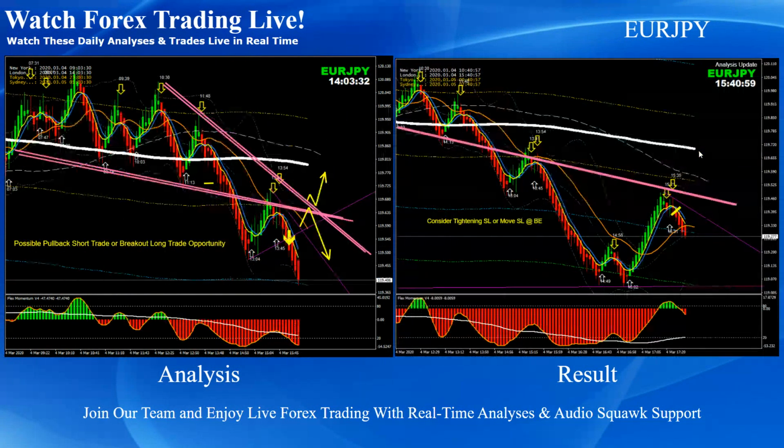Euro yen, pretty straightforward. As mentioned on the analysis, we had a beautiful pullback short trade, only we announced to bank some profit as soon as the price hit the support level, and only showed a very small trade, but again based on the analysis, a beautiful trade.